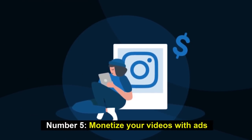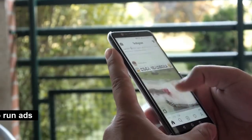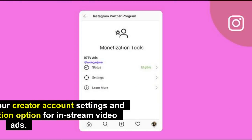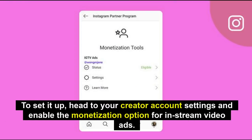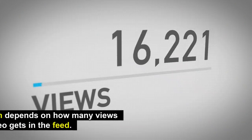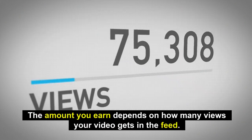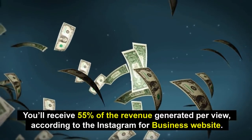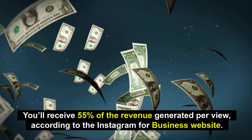Number 5, monetize your videos with ads. Another way to get paid, allow brands to run ads during your videos. To set it up, head to your creator account settings and enable the monetization option for in-stream video ads. Then, post videos as usual. The amount you earn depends on how many views your video gets in the feed. You'll receive 55% of the revenue generated per view, according to the Instagram for Business website.